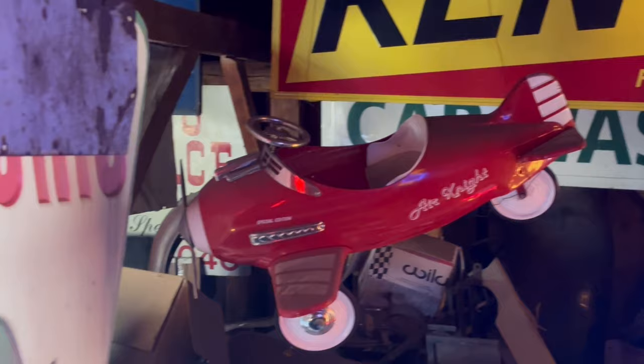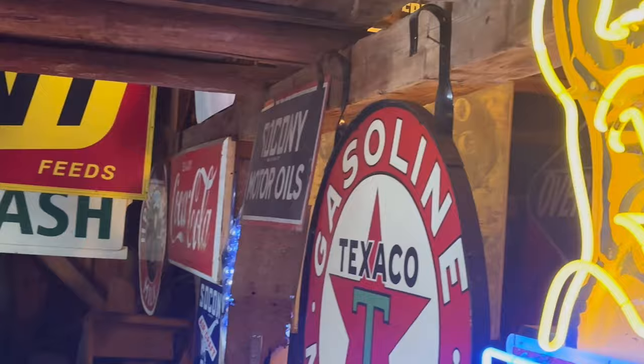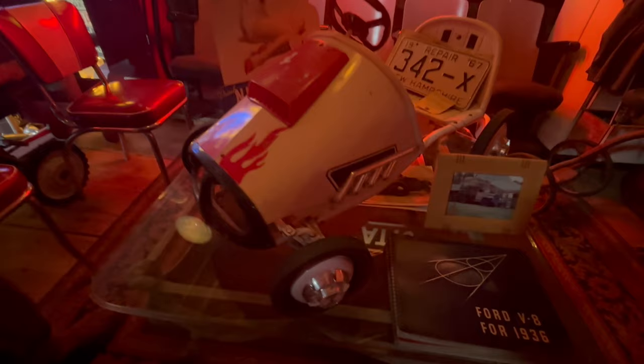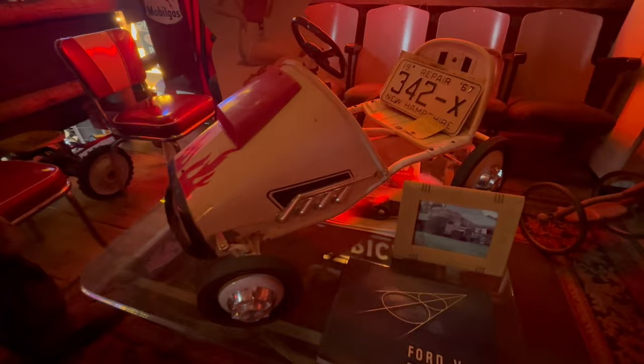So colorful. Yeah, I drove one of these with my brother. Wow, that is cool. Old pedal cart.